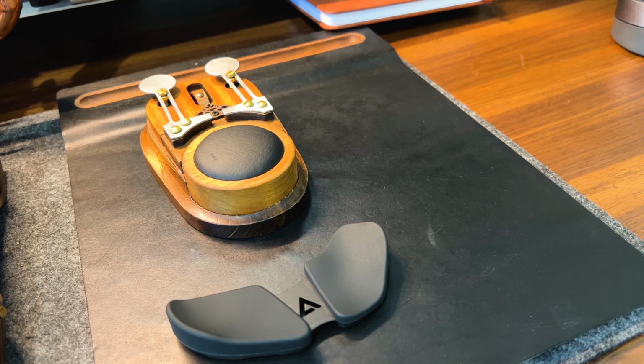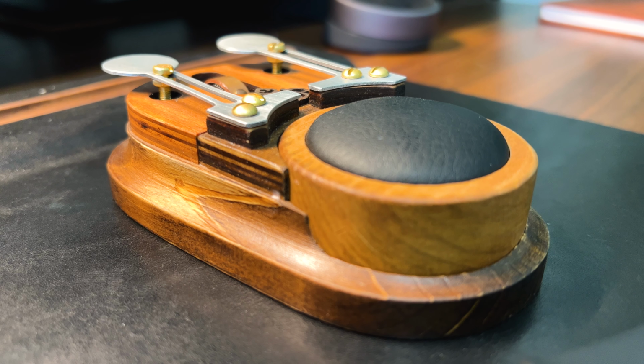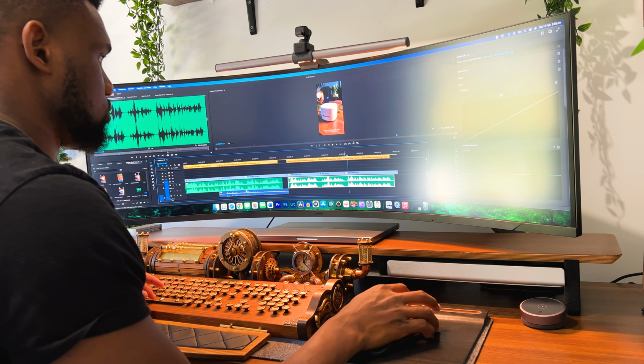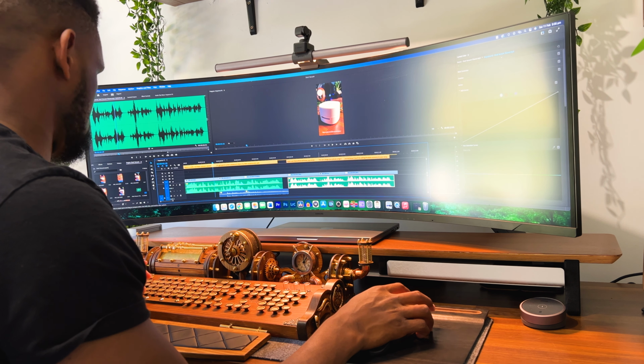Still on the subject of the mouse, I'm using a Steampunk mouse which may not have the customization of the MX Master 3, but in terms of aesthetics it blows it out of the park. I know that's not a good judgment metric, but as long as it does the job, that's all I need. Let me know what you guys think in the comment section.